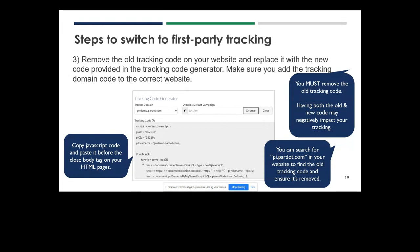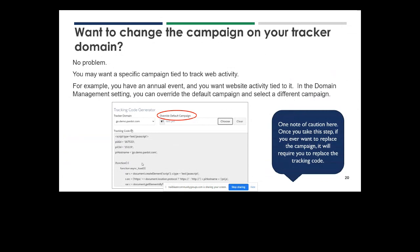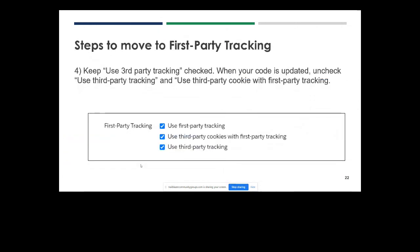Cool. All right. Let's see here. What else do I have? Oh, we chatted about this already. So here's, like I said, if you wanted to change the campaign, you can just hit that override. So you can do that. Got it. We already saw the cat.